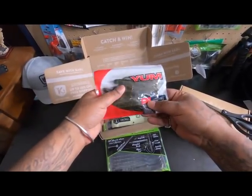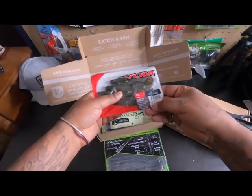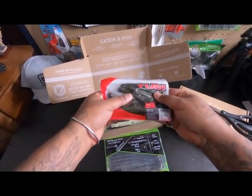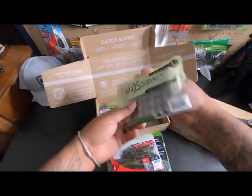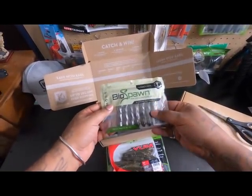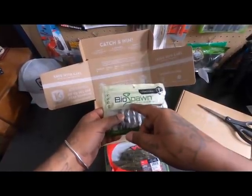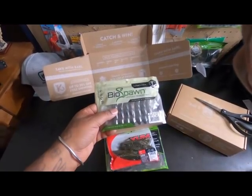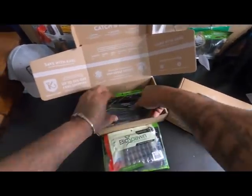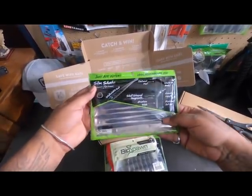Next is the Yum. This is Texas, so these little critters work wonders. Anything that looks like a lizard works in Texas. Biospawn. Now I just got up on these dudes. I've been checking out some of their hard baits. Another Slim Shake worm. Nice.